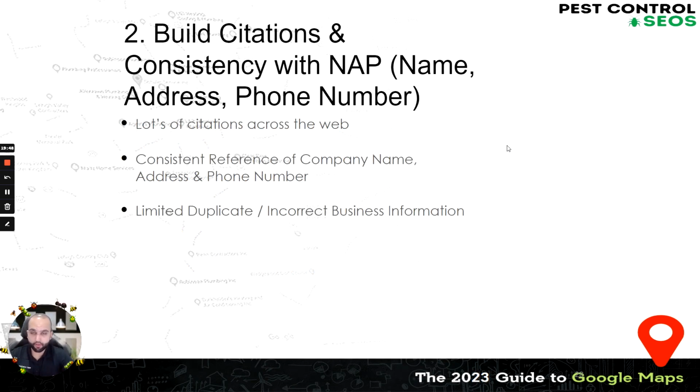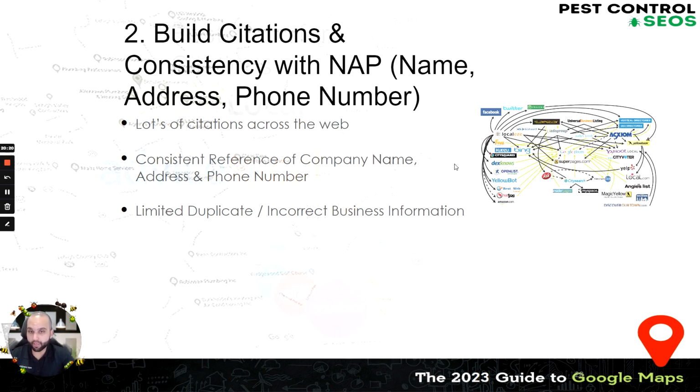And number two, this is going to be very important: building citations and consistency with the name, address, and phone number. You want to have lots of citations across the web, because then Google sees that this is a legitimate business, listed in all these different directories: Yellow Pages, Yelp, Manta, Home Advisor, all these different areas. Make sure the name, address, and phone number are consistent. That's what you want, and you want to limit the number of duplicates you have, and fix all the incorrect business information that you might have.